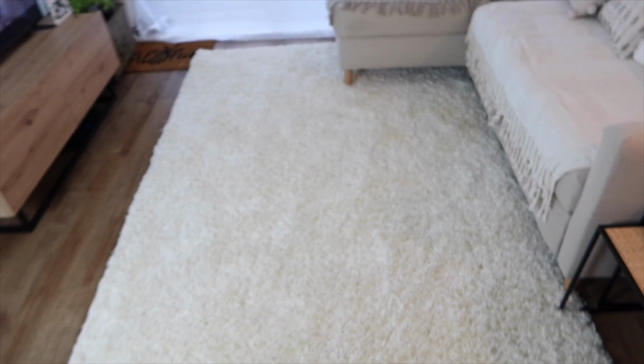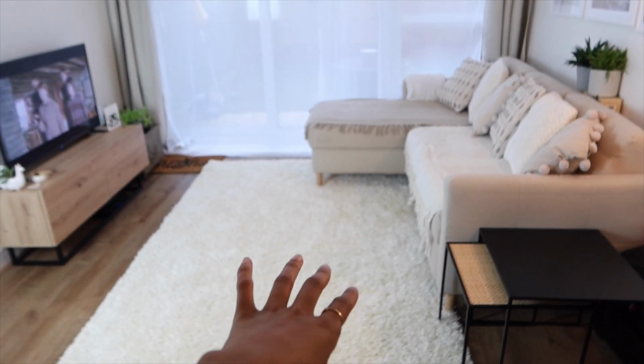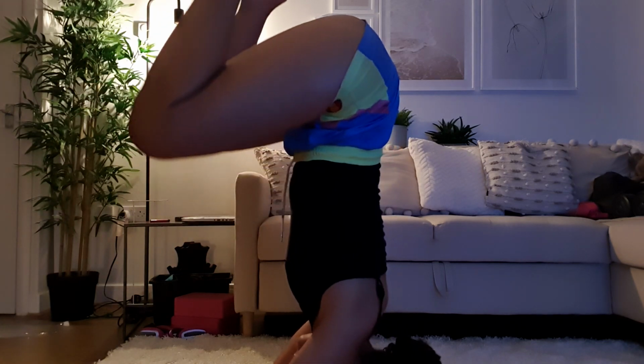I love it. Another great thing about this is that I don't always have to get the yoga mat out every time that I want to do some yoga, because it's really soft. It's kind of padded underneath. Like last night I wanted to do some nighttime yoga. I literally just put some on the telly and was just following along on the rug.